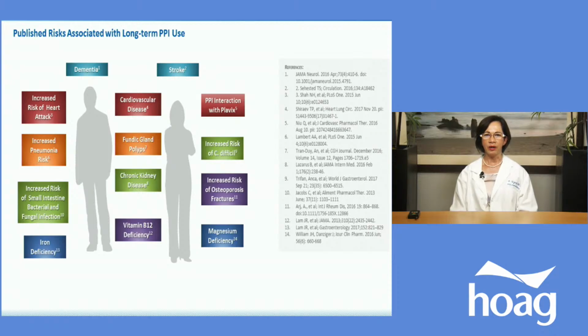There have been many studies looking at associated complications from taking long-term PPI. I think the list is long, and some of it is controversial. The two most believable, somewhat supported by studies, include the association between PPI use and osteoporosis, and also PPI use and chronic kidney disease. So when we have a patient who has osteoporosis and needs a PPI for GERD, we really need to sit and discuss with the patient the risk and benefit of taking the medication. We want to make sure that it's indicated.